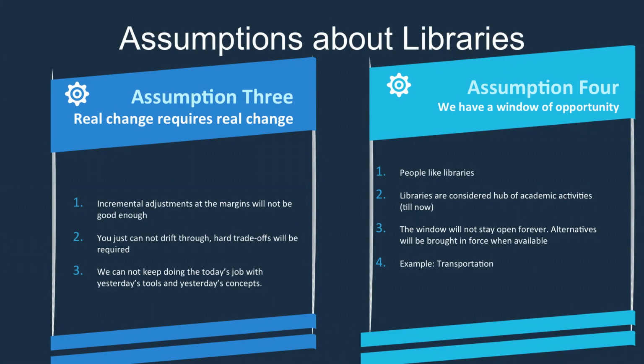Assumption 2 is disruptive technologies are disrupting libraries. We have already talked about it, so I will rather skip it at this stage. Assumption 3 is real changes require real changes. So, we are facing a technological turmoil, a transformation. The real changes require that we make real changes, the minor deviations or adjustments are not going to work. We have to use today's technology to tackle today's problem. We cannot use yesterday's technology or yesterday's means or techniques to tackle today's problems. You have to find new ways to handle the problem.